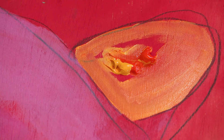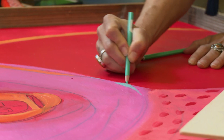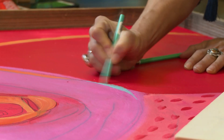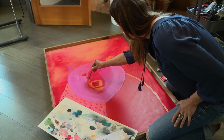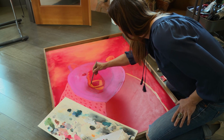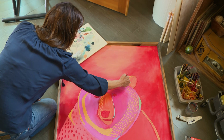There's 2 things that happen when I paint. I either know what colors I'm going to use and I paint the background first, or I know what subject I'm going to paint and I sketch that out right onto the wood. And I like to leave all my mistake lines or my contour lines so I have lots of little shapes to paint and add pattern to. And then I guess I just keep painting until it feels like it's done.